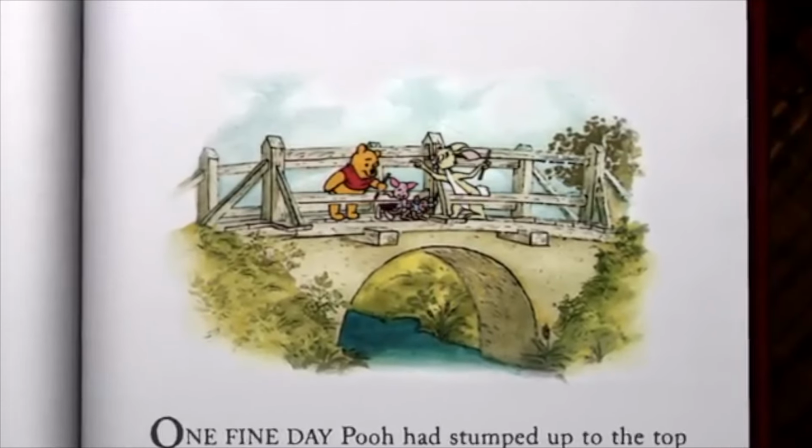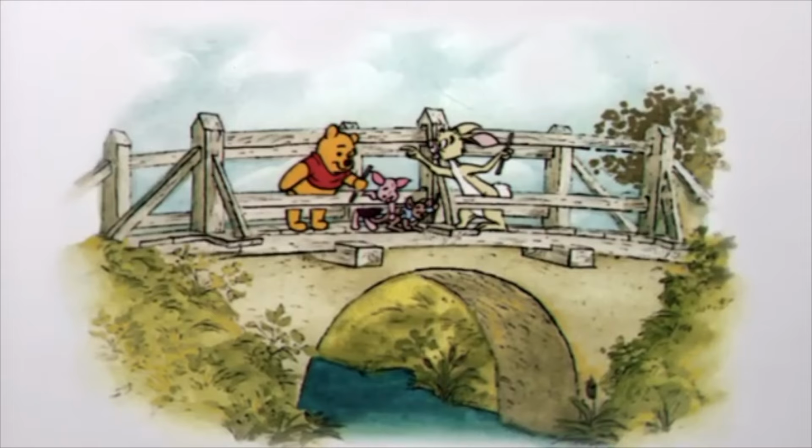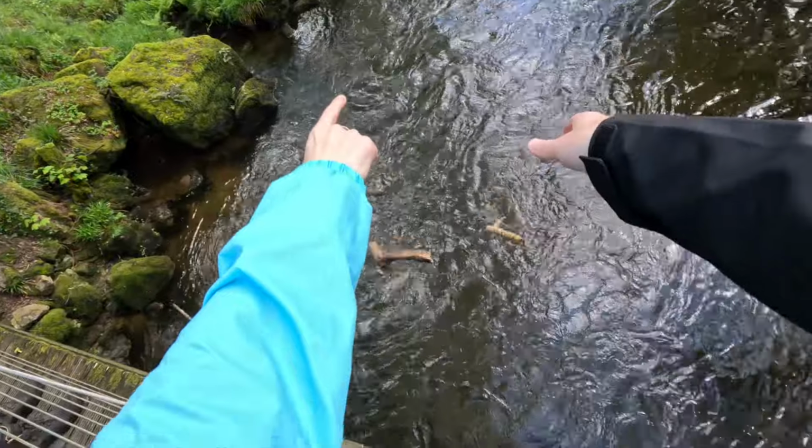Pooh gathered with his friends, Rabbit, Piglet, and Roo, on the old wooden bridge to race their Pooh sticks in the river below. Go! Go!